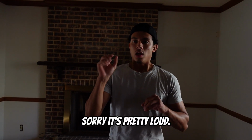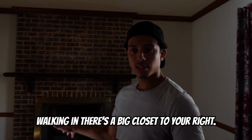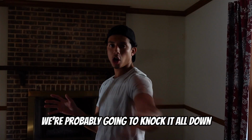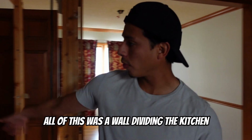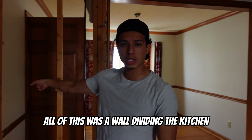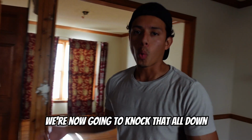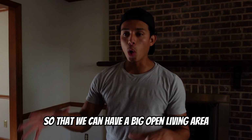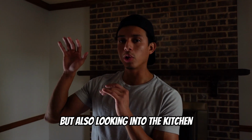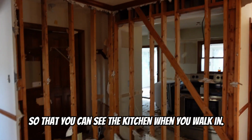Sorry, it's pretty loud. Walking in, there's a big closet to your right. We're probably going to knock it all down. And then here, there was a wall. All of this was a wall dividing the kitchen from the living room. We're now going to knock that all down so that we can have a big open living area, but also looking into the kitchen so that you can see the kitchen when you walk in.